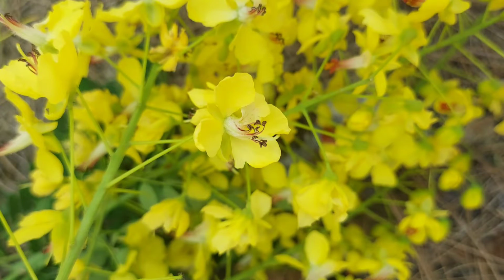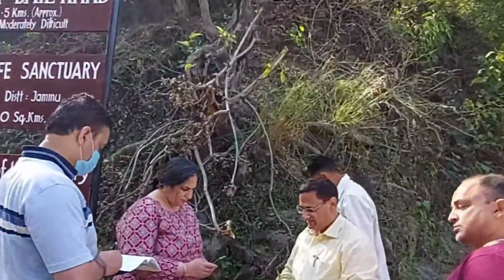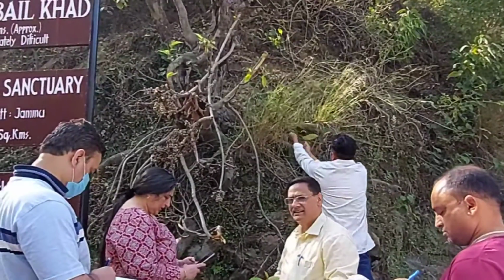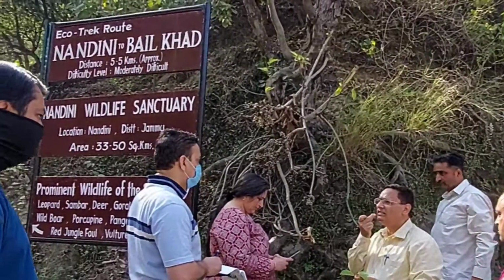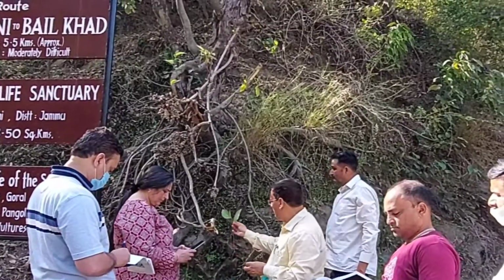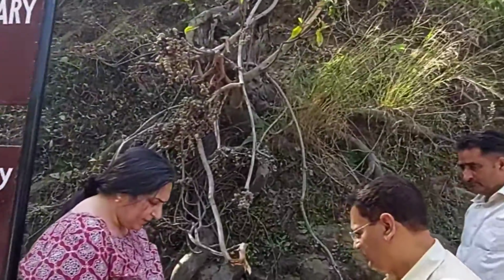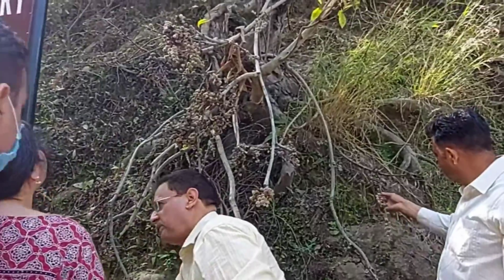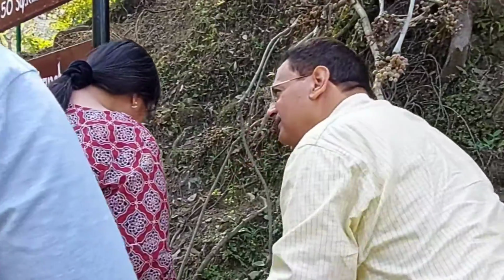Friends, we are in the Nandani Wildlife Sanctuary, and the tree which you are looking at is a very unique fig tree with semi-cordate leaves. So it is called Ficus semi-cordata. Locally in Dogri we call it khinni. Special leafless branches grow from the lower part of the tree trunk and droop towards the soil, and it is laden with fig-like fruits.